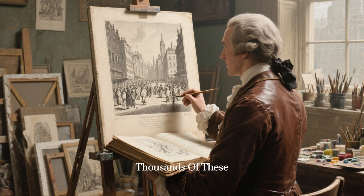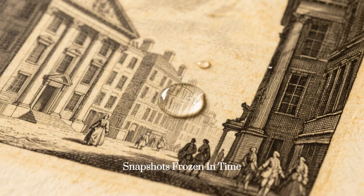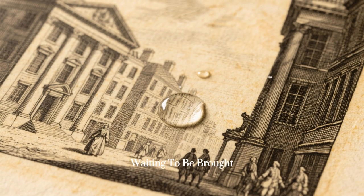History has left us thousands of these remarkable engravings and paintings from cities across the globe. Snapshots frozen in time, waiting to be brought back to life.